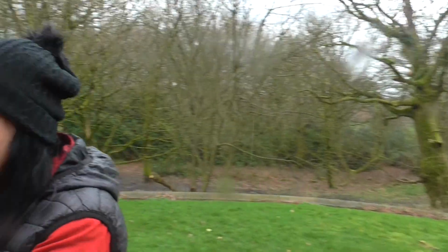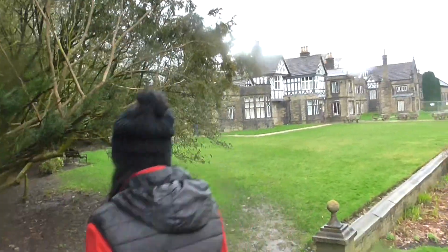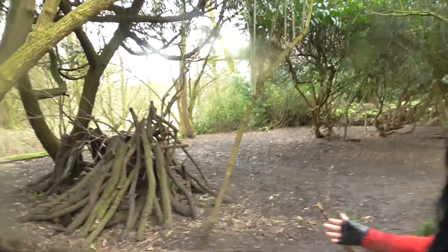And whilst we're on, let's go and have a look at this wood pile in here. I'm going to plug the critter series. Come on guys, you know it. You want a bit of the critter. Now look at this here. Does that not look Bigfoot to you? Is that not like a Bigfoot den?